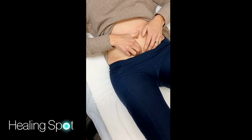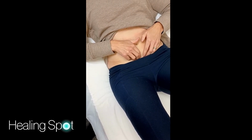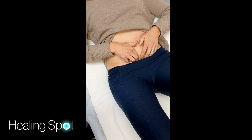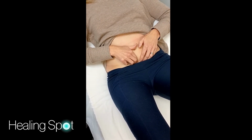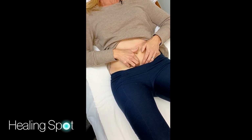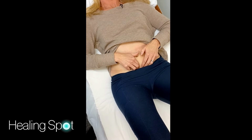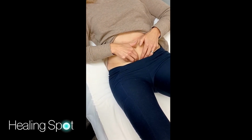Then what you can do is press down like you're pushing on a trampoline and just check in first to see mobility. You want to feel for any raised edges. Is there any discomfort or pain with anything that you're feeling? And how well do the tissues feel? And even check, say, right side versus left side.